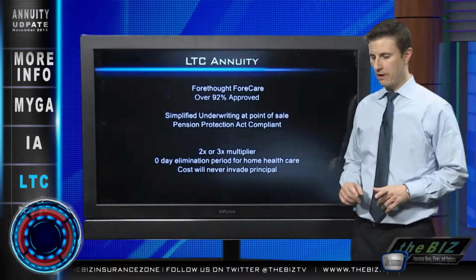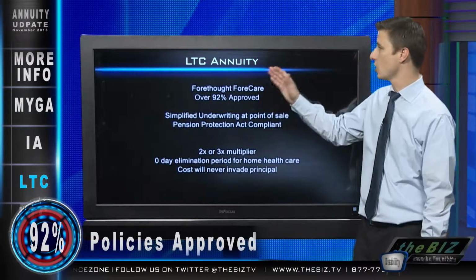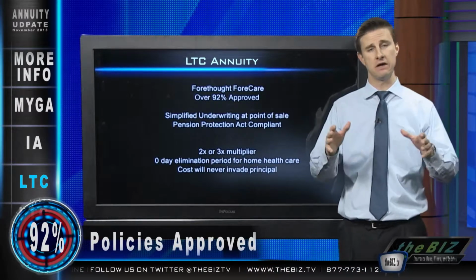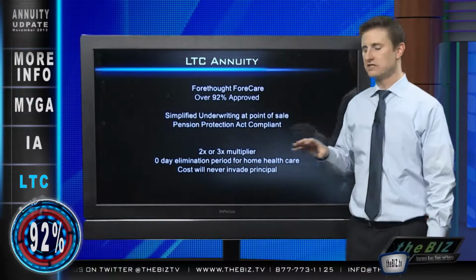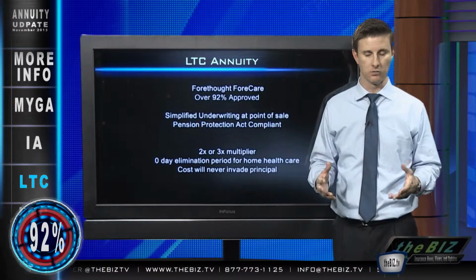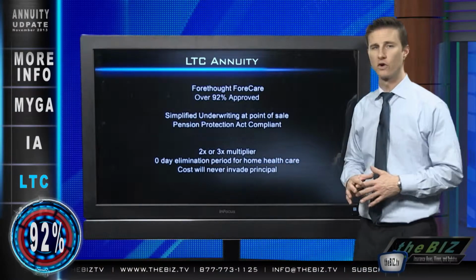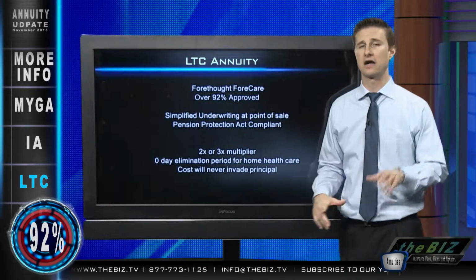Now, I also want to talk about an annuity from Forethought Life called the 4Care. Now, this is an actual long-term care annuity, so in some states you may need some additional licensing for this product. But with the marketplace where it's at today and where interest rates are today, there's not a whole lot of long-term care annuities available. So really, there's only about 3 or 4 companies that offer a product like this, and in our opinion, this truly is the leader of the pack, and here's why.